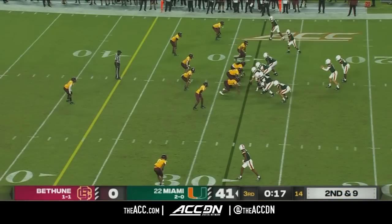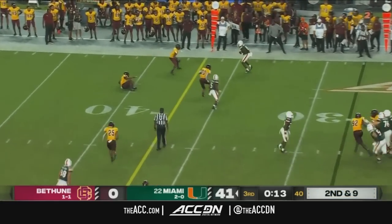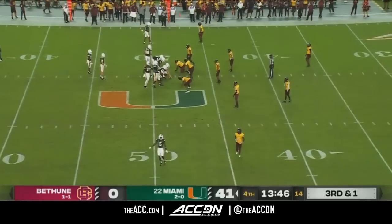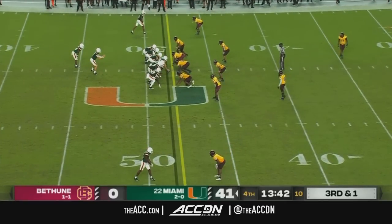There he is. He is in the backfield with Emory Williams. 2nd and 9. Williams with time goes to the sideline, completes it there to Tyler Harrell, who picks up a first down.